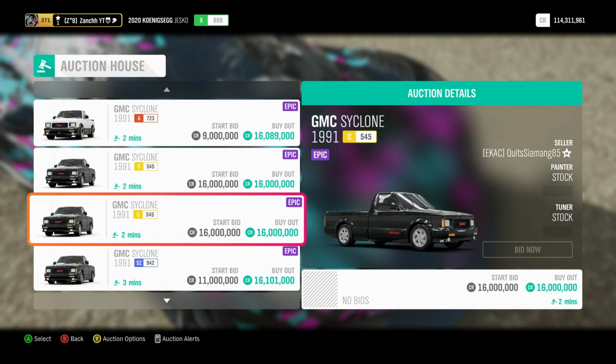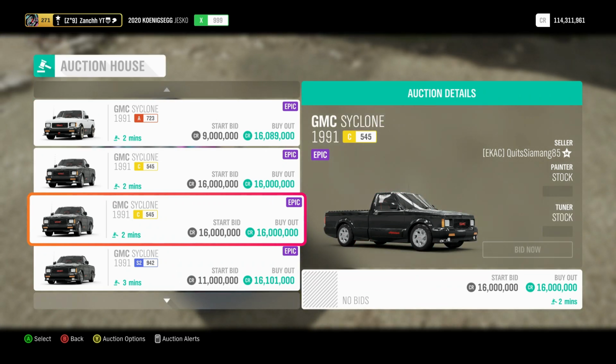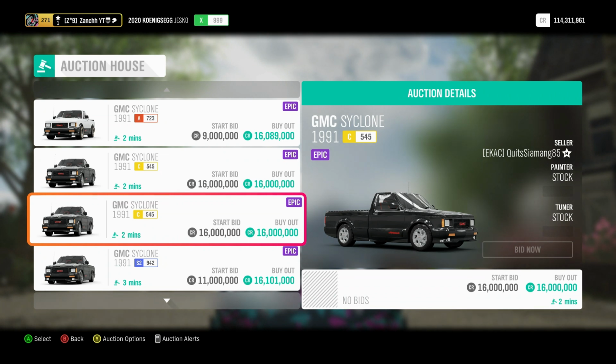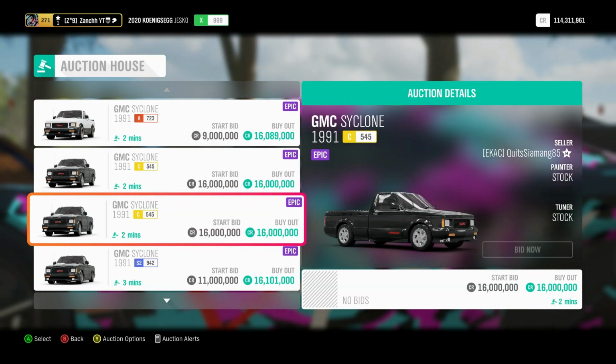So what are you panicking about? But I believe this price will depreciate down to 10, down to 8, and maybe 6 million credits. And you want to avoid that. So go and get the Cyclone sold today. You're going to be getting it back for free. But for last up in winter is the GMC Cyclone.